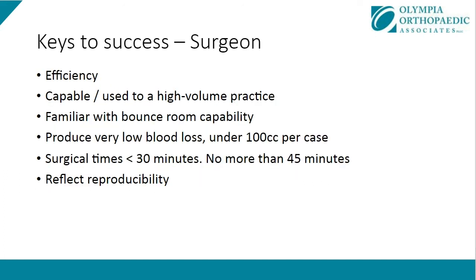I would say that in my practice, I prefer bounce rooms. I don't know how many of you out there use them, but that creates maximum efficiency. It allows me, as I mentioned earlier, to be the rate-limiting step.